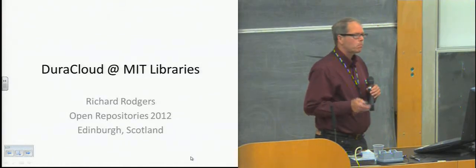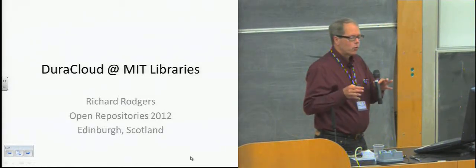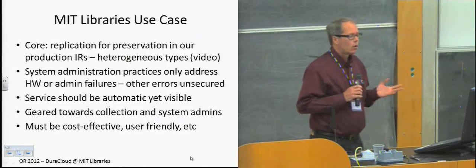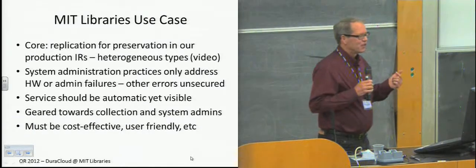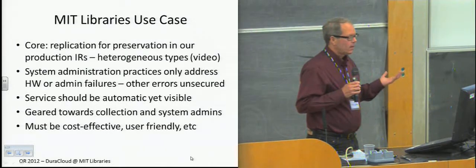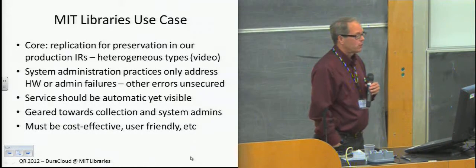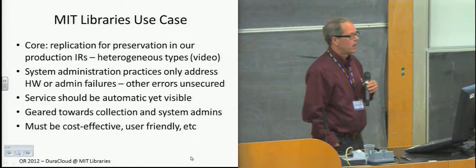And what I'll describe here are not any technical details, but largely what the effort was to do an integration between a repository platform and a service like DuraCloud. So our core use case, which I certainly will not belabor here since you've heard 2 hours of preservation gospel, is that the service at base provided a geo-distributed replication system, and that was our use case. We had IR content that was not terribly well served from a replication standpoint.